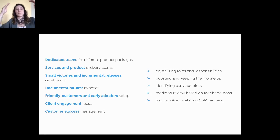Now we have a product manager, a platform manager, and a product development manager. So three people deal with this roadmap planning, while a couple of months ago, it was everything in only one person. It was too much for one person.